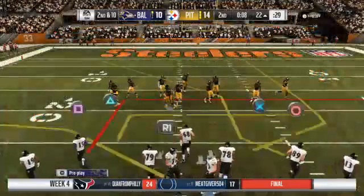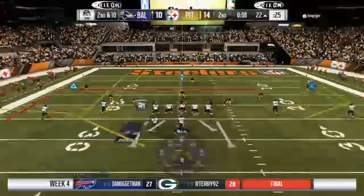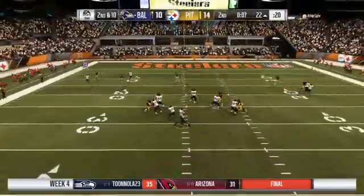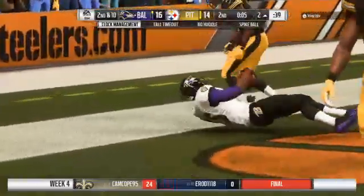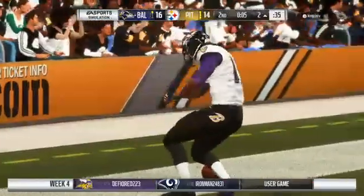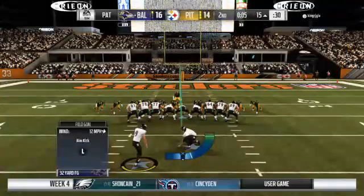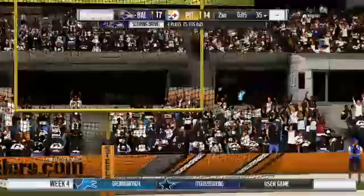So after the incompletion on first, now second and 10. To throw again, Jackson. And this is caught. Touchdown, Baltimore. Michael Crabtree in the final seconds of the first half. And the Ravens are in for 6. Well, someone has a sense of the dramatic here, don't they? Scoring this late in the half to take the lead going into the locker room.